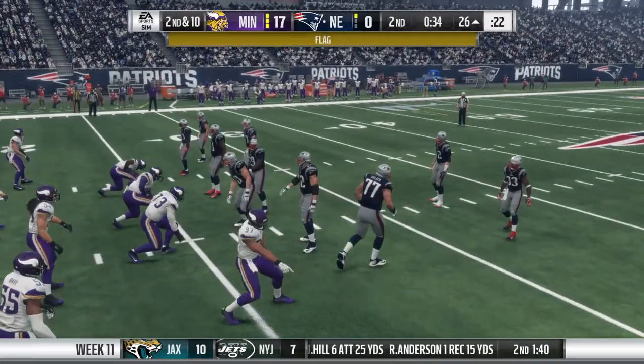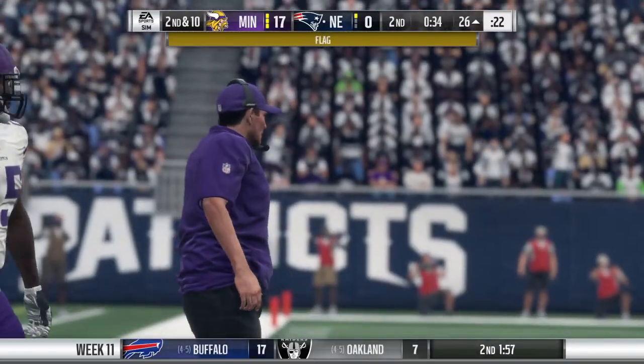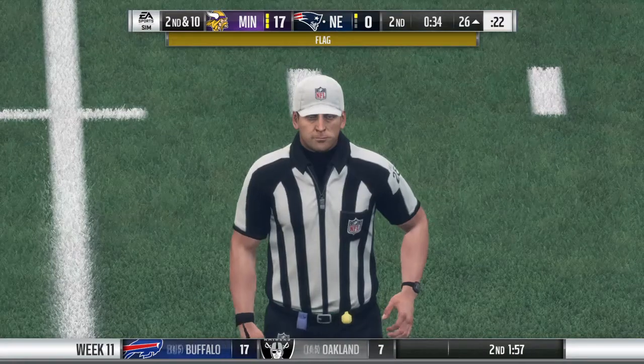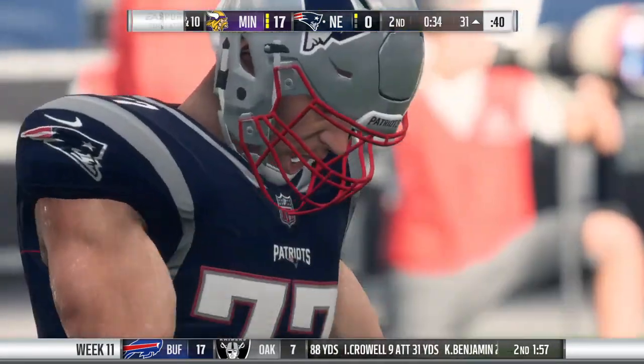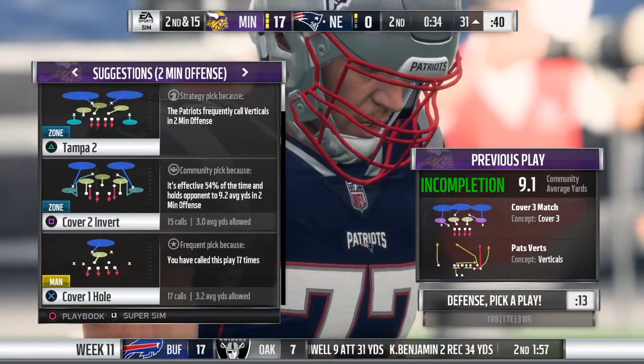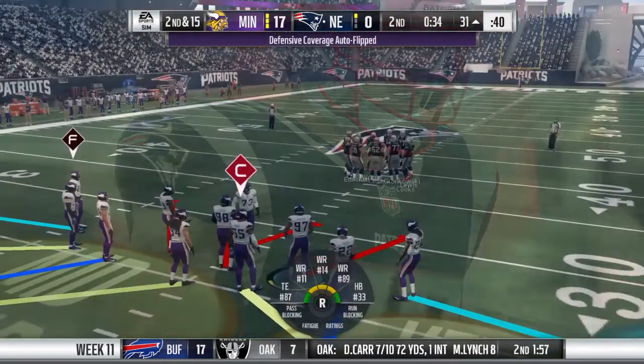And, Charles, this infraction is going to be against the offense. False start. Sometimes you have to get up to the line of scrimmage, make sure your team is set before you begin your cadence. And that'll be accepted, of course, and that moves him back 5.